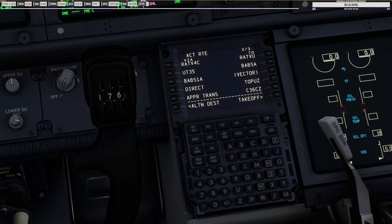Istanbul ground, good evening, Turkish 1 Quebec Romeo, information Alpha, request clearance to Antalya.